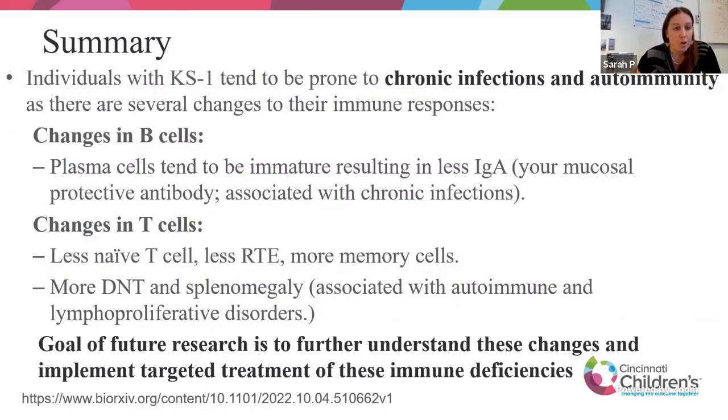with that, I'm sorry I covered it so quickly, but individuals with KS1 tend to have more chronic infections and autoimmunity, and this can be contributed by both B and T cells. The B cells tend to be immature, resulting in less IgA. And with T cells, we have less of a naive T cell subset with decreased output from the thymus, and you tend to see more of these specialized double negative T cells with increased splenomegaly. And so our goal of future research is to understand these changes and try to find more targeted treatment of these immune deficiencies.